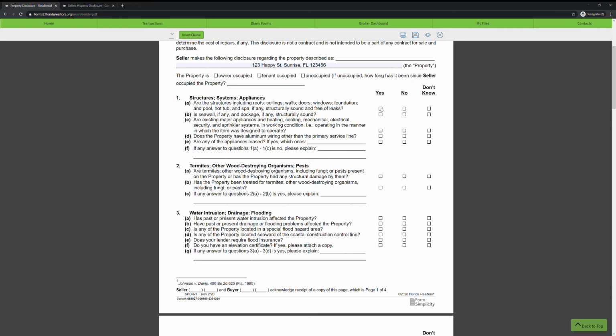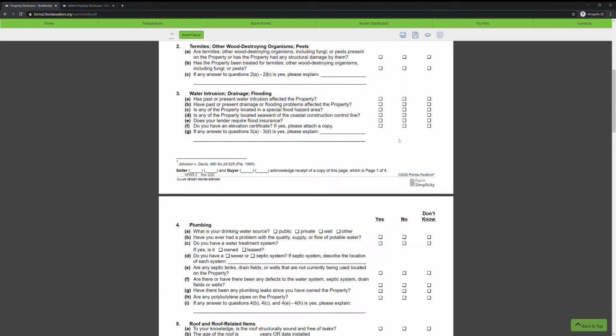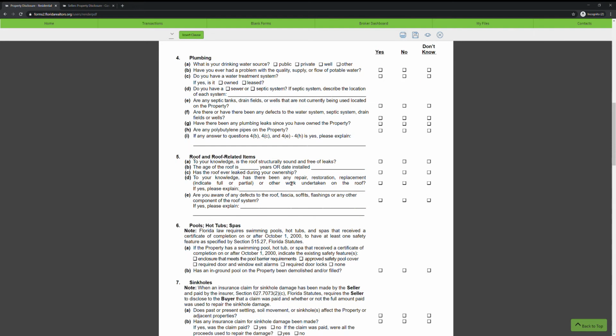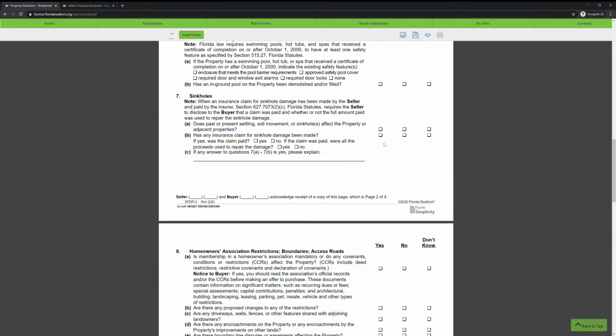You could send this to them by digital signing and just make volunteer boxes here for them to mark whenever they're going to need to mark, and they just fill out this document. And if they have questions about it, they can contact you and you can answer the questions here. If you're not really too sure, feel free to contact me and I'll help you through this as far as answering these questions. But really, it's all for the seller to fill out.